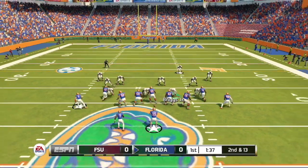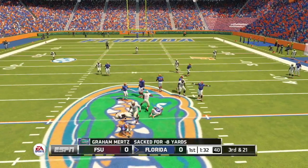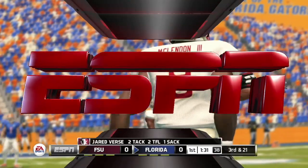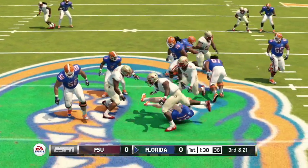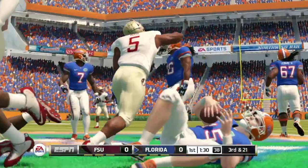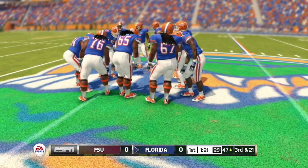It is now 2nd and 13 for the Gators, and Mertz sits in the pocket as it collapses around him, and he gets sacked for 8 yards, and this will bring up a 3rd and 21 for the Gators. And let's take a look at the replay right here, as the Florida defense just pushes the O-line into the quarterback and gets the loss of yardage.